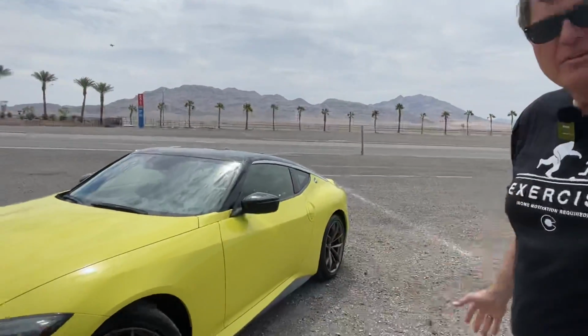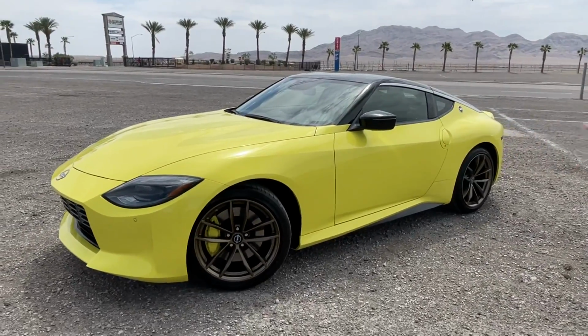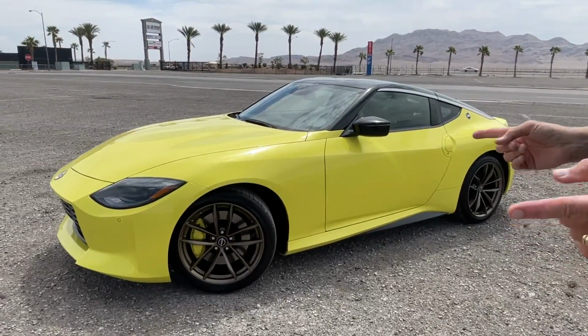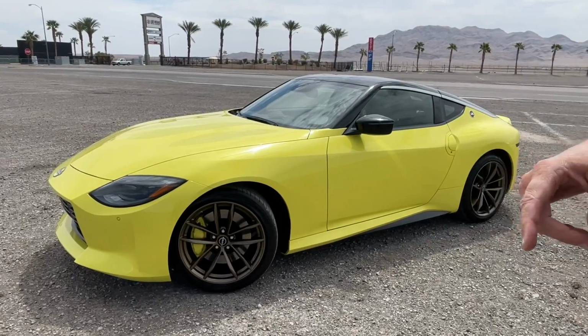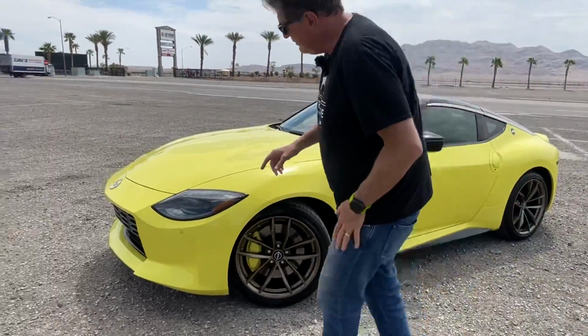But let's talk about where we should always start, and that is styling. And by the way, at the end of this review, pricing has not yet been announced here in America, but it has been announced in Japan, so I will let you know how much it costs. So I think the most important thing is right here.